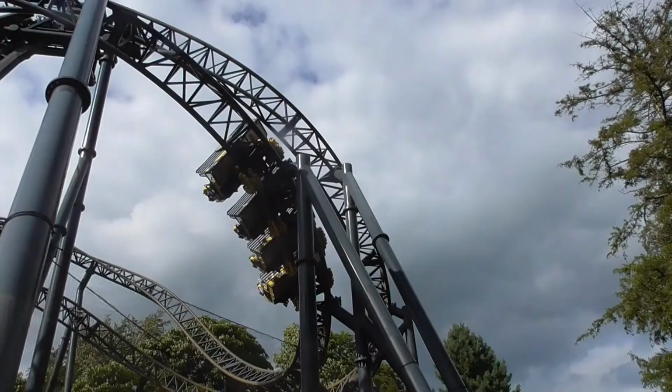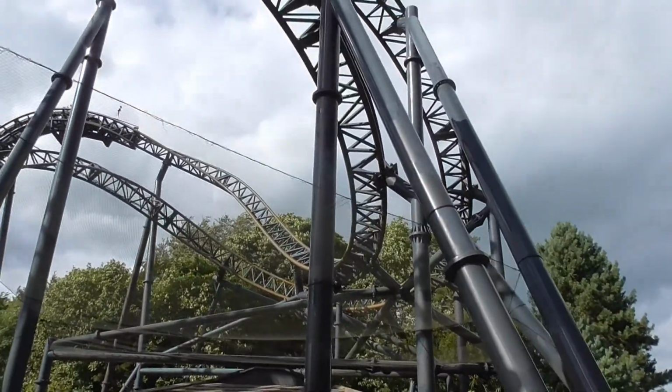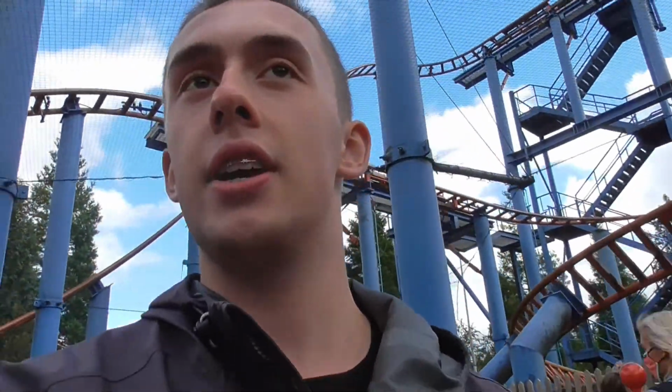We're going to go to the toilets now, and I think we're going to head down to the X-Sector Spinball Wizard area. I might hop on one of them and make it the last ride of the day. So I'll see you down there. So we're going to make our final ride of the day, Spinball Wizard, the spinning coaster here, before we head to the shop and wrap up the video. So I'll see you after Spinball Wizard.